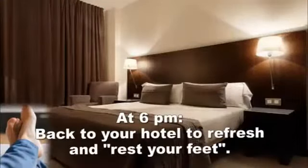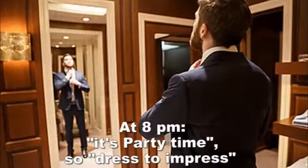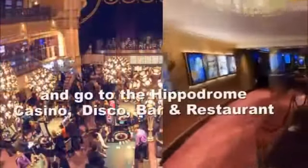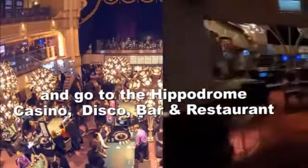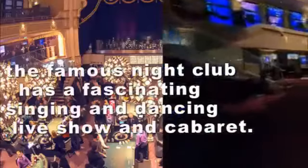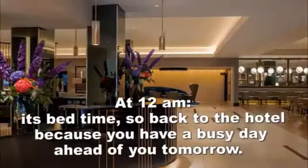At 6 p.m., back to your hotel to refresh and rest your feet. At 8 p.m., it's party time, so dress to impress. And go to the Hippodrome Casino, Disco Bar and Restaurant. The famous nightclub has a fascinating singing and dancing live show and cabaret. At 12 a.m., it's bedtime, so back to the hotel because you have a busy day ahead of you.